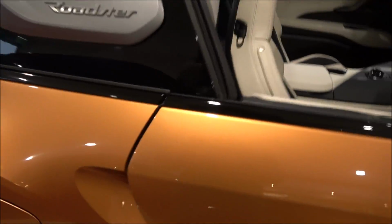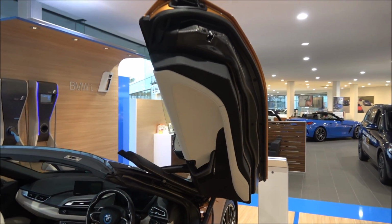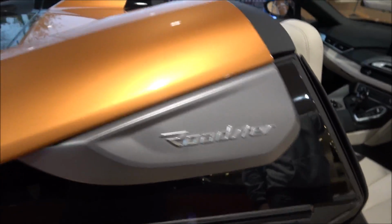Cream leather. What did you just say? You just tried to open the door and what? You can't find the handle. The handle's just there, my friend. It's not open. Oh yeah, it is. That is sick. A lovely interior as well. It's crazy though. Got the Roadster badge in there.